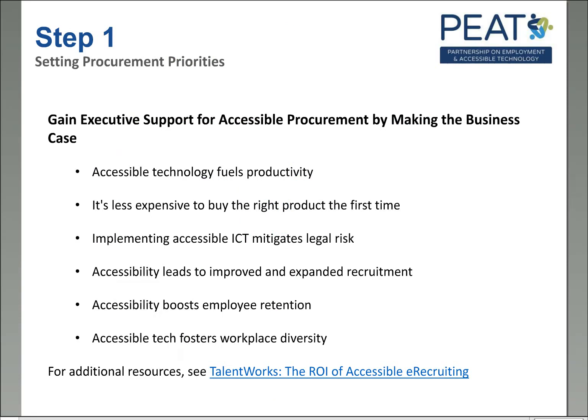So step one, the very beginning, is generally gaining executive support for accessible procurement. And to do that, that generally involves making the business case to people higher up about why this is a worthy investment. And there are several great arguments you can make. The first is accessible technology fuels productivity. And this is true both for people with disabilities and without. A lot of people with disabilities don't necessarily identify that way, but 1 in 5 Americans do have them. And of course, it's a really important thing to keep in mind with an aging workforce. But people without disabilities also benefit generally by investing in accessible technology.